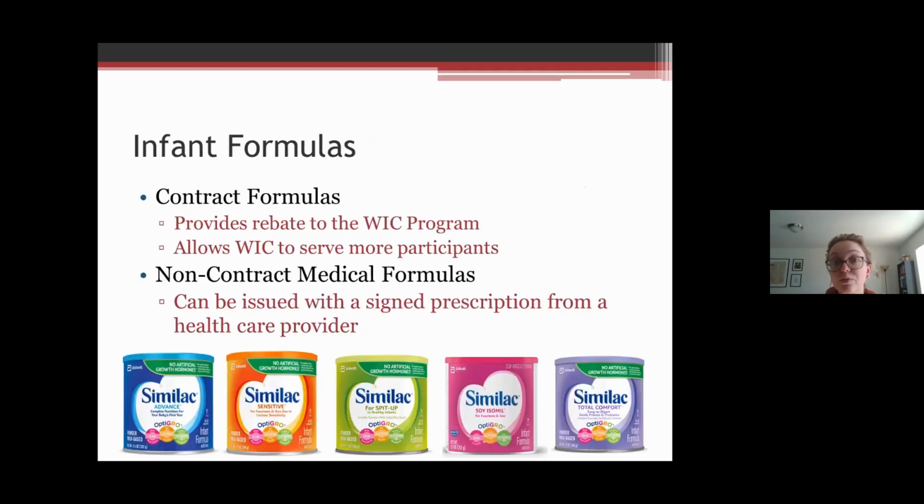A lot of people think of WIC as an infant formula program, and WIC does provide infant formula to infants who are unable to breastfeed or whose mothers choose not to. How we provide infant formula is through a contract formula program. So what this means is that we have a contract with a specific formula company where for each can of formula purchased by a WIC participant, they give us a rebate back. And this rebate program is required throughout the entire country, so every state agency participates in it.